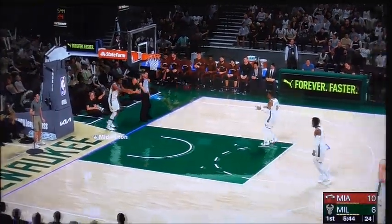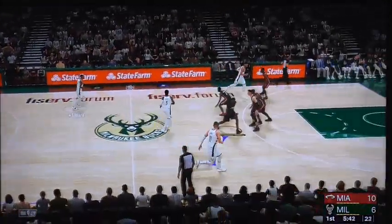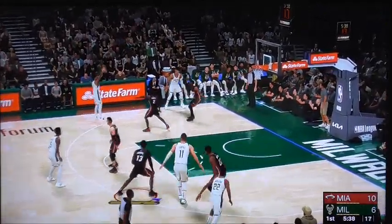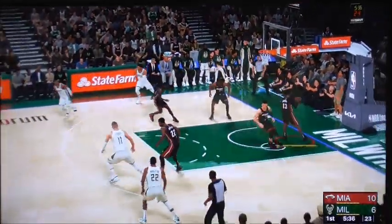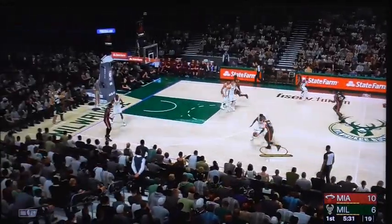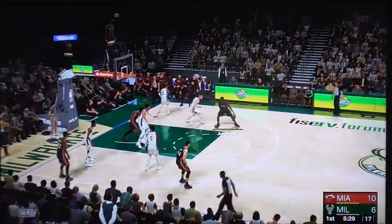Welcome to the Bucks. They've made the playoffs every year since 2017. And Kevin, as long as Giannis is at the helm, that streak should continue for a while. He's arguably the best player in the world. Guys want to play with this kid.